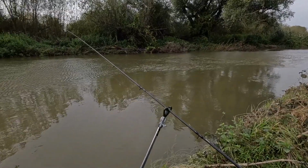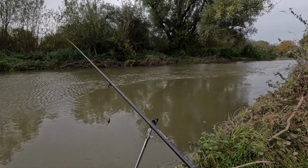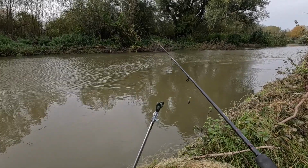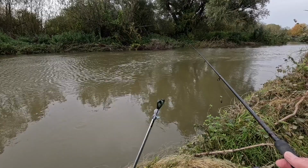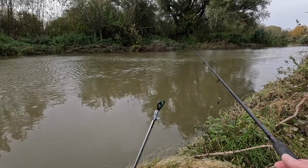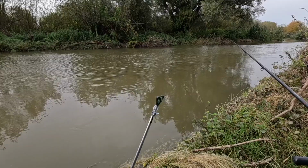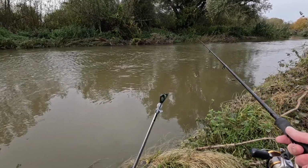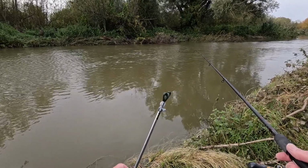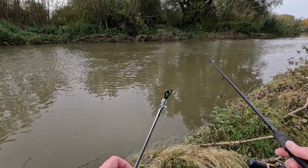Right, so here we are. As you can see, the water's very coloured, but I've caught perch before down this margin, and it's looking a little bit easier down the margin. There's a weir about 20 yards down there where this top stream flows out into what's called the car park bay, so that's what's generating the flow really. I was hoping it would be a bit better than this, a little less heavy.